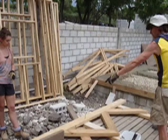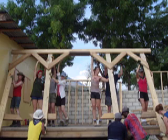Simon and Hannah started work on the roof trusses for the deck. Once the first one was in place, the other one soon followed.